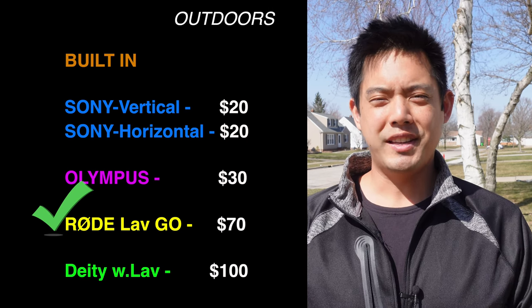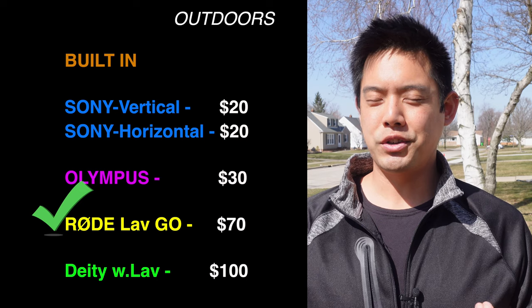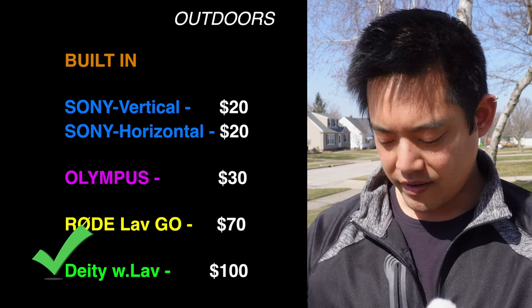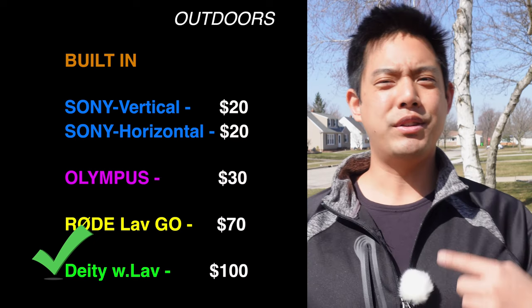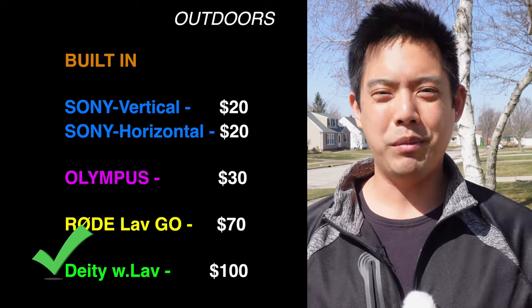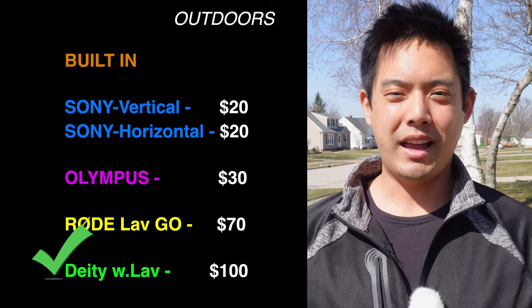All right, so now you're listening to the RODE Lavalier GO, the official lavalier for the RODE Wireless GO, and this is what it sounds like outdoors. All right, so the last one up, we have the Deity mic. I do have the windmuff on because it is the only lav that comes with an actual dead cat windmuff. So this is what it sounds like outdoors.